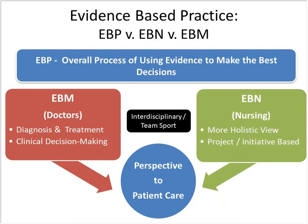Where you see this difference between what they call evidence-based medicine and evidence-based nursing is that the orientation of the disciplines is very different. One thing you'll see is that when it comes to evidence-based medicine, doctors are very focused on diagnosis and treatment. I went to a workshop a couple weeks ago that was an evidence-based medicine workshop, and everything we talked about mainly focused on diagnosis and treatment, because that's mainly how doctors view patients and their care, and everything is clinical decision-making at the bedside.